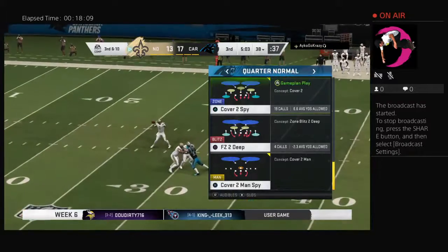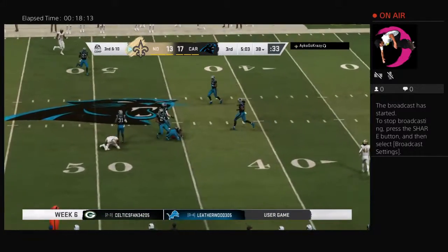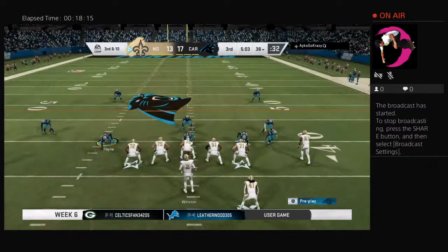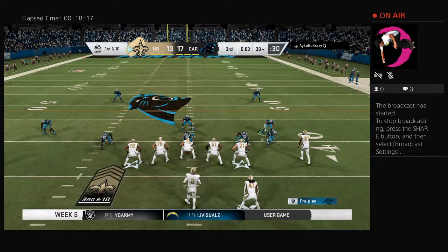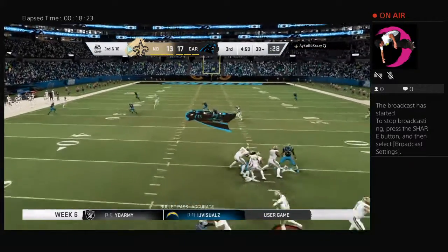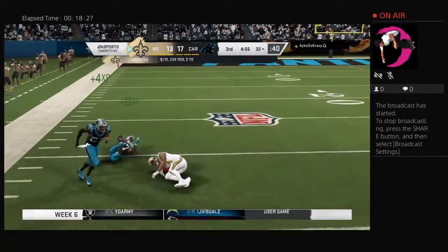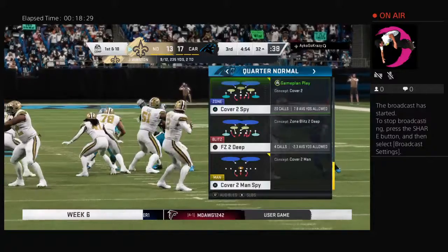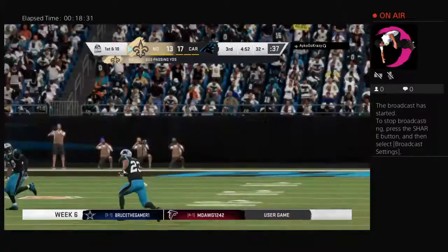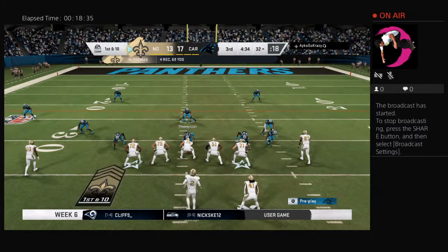Another throw on 2nd down, and this one incomplete as well. He was trying to hit Thomas that time, and now it's 3rd down. Play action now, Winston. Looking again for Thomas, this time complete. And he takes this one down almost all the way to the 30. 30 yards there, and of course the first down as well.